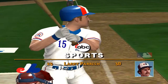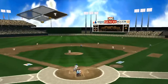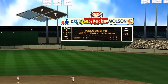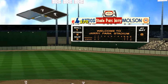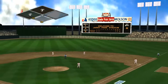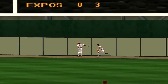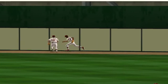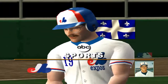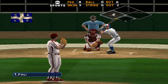Back to the top. Larry Parrish. And here's the pitch. Crushed deep. It drops in for a base hit. It won't make it. Just out of reach. A run scored. And the defense has been sloppy here. Next up, one run batted in. Tim Foley.